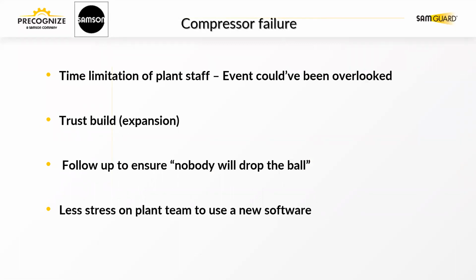And because of this, they were monitoring another plant by themselves and they thought, okay, now this AMS has worked out really well and we need to try the AMS also for our second plant. And then we expanded to another plant. And also because I'm there and I'm asking them, okay, there is an increase in vibration, what happened? And then there's a follow-up so that nobody is taking it lightly and the next steps are taken.